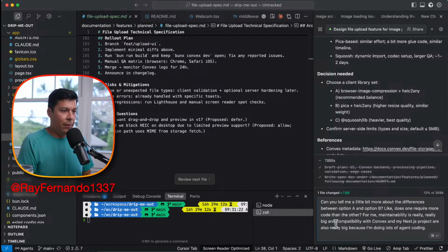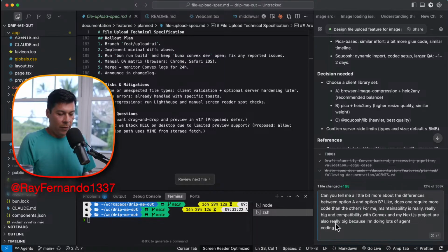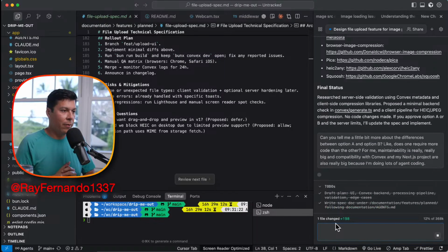Agentic coding, not decoding. Okay. Whoops. Command enter is their command here. So let's see what's going on. Just double checking. Cool. Let's see.